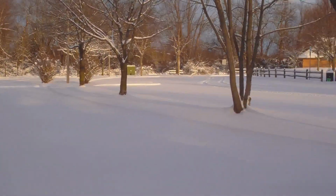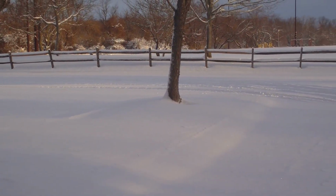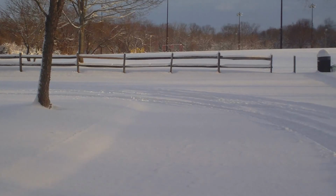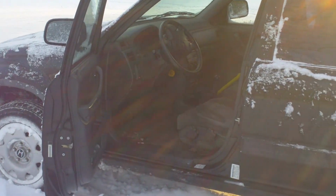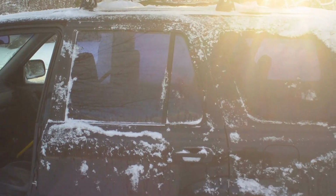So we did get quite a bit of snow. This is Village Park. We are so gonna miss this car.